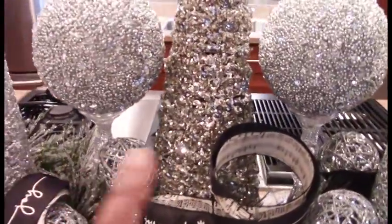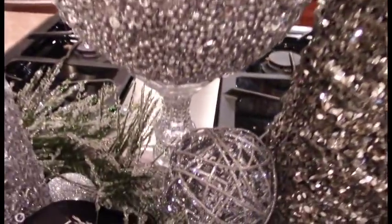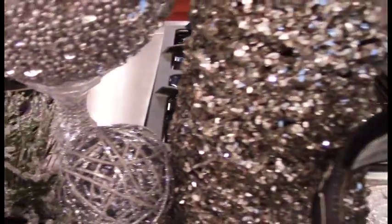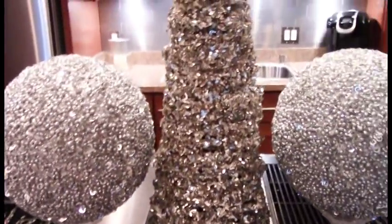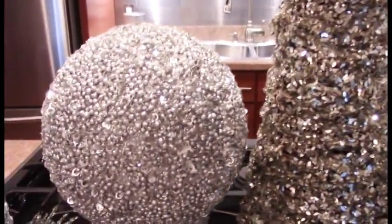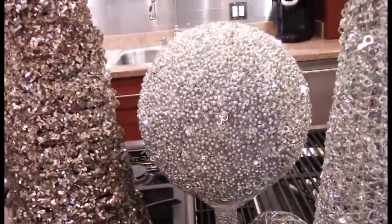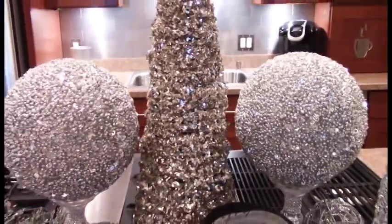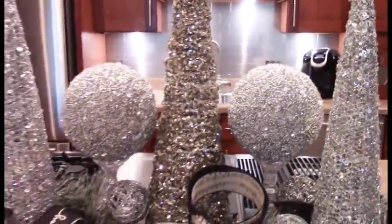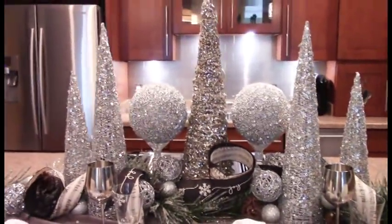And then not just that, you would think that the 5 cones would be enough, but no, I went and put those beautiful candlesticks in between on both sides of the largest cone here to add even more elegance. And then to top it off, I put 2 very large glittered ball ornaments on here. 7 inches, 8 inches. They're very, very large balls, and I love those. And they really set this off.